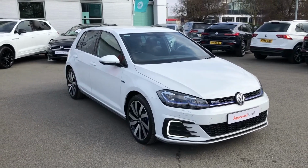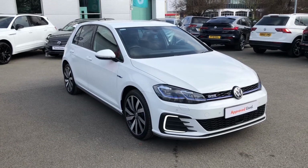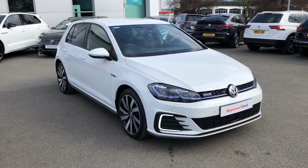This is a bit of a specialty because this is one of those moments when you can have the best of both worlds. This vehicle is the Volkswagen Golf Mark 7.5 in the GTE plug-in hybrid trim.